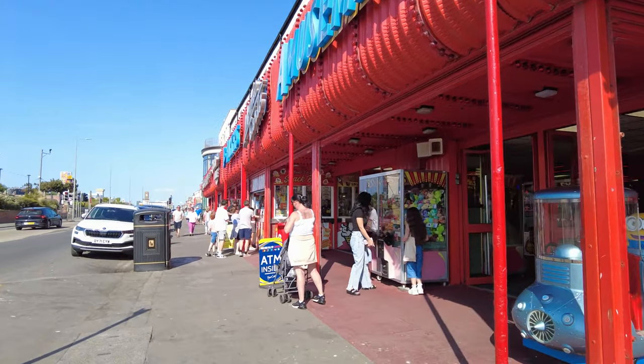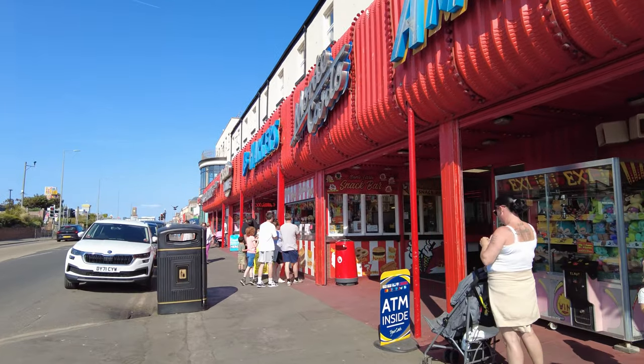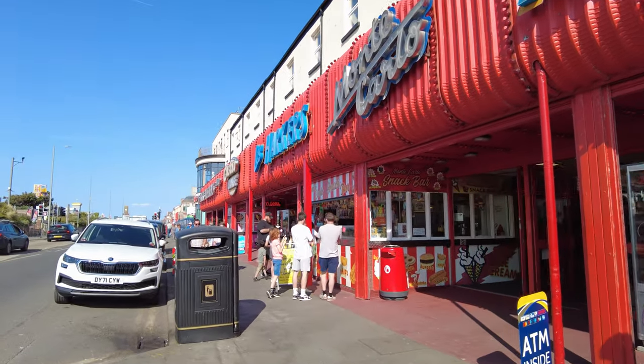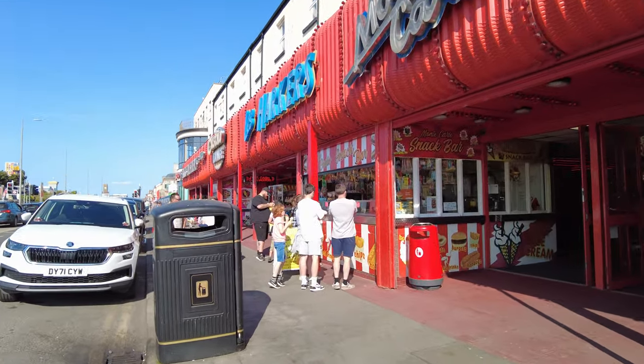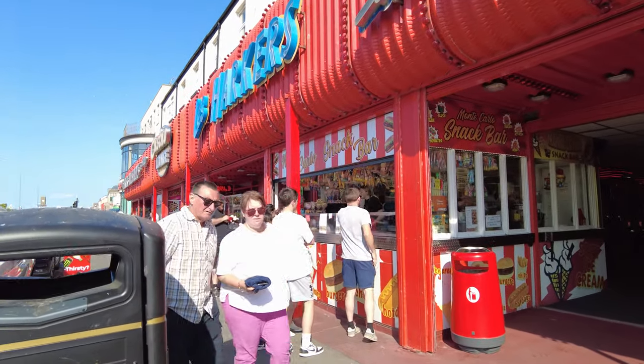It's half term last week, so quite a lot of people here. There you go, snacks on Monte Carlo. Big lollies, ice creams, drinks. You do burgers and hot dogs.